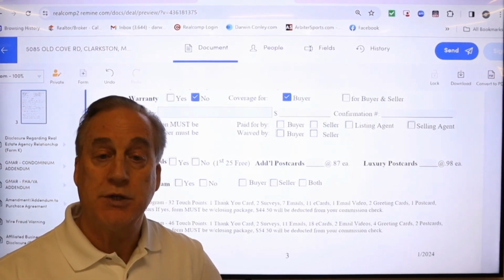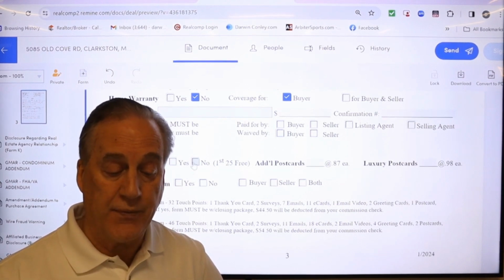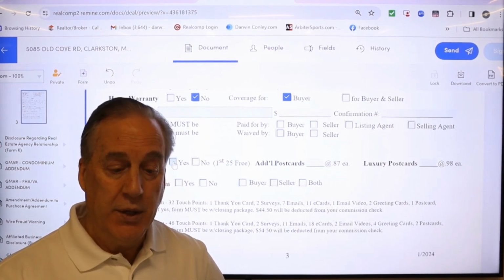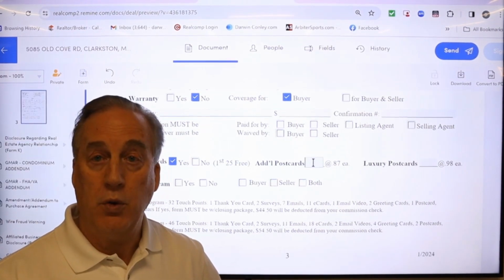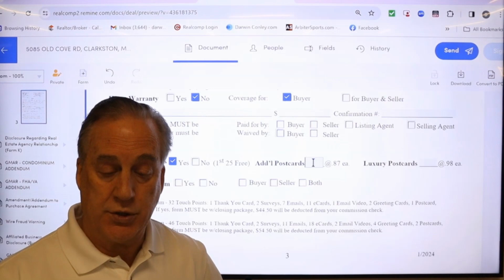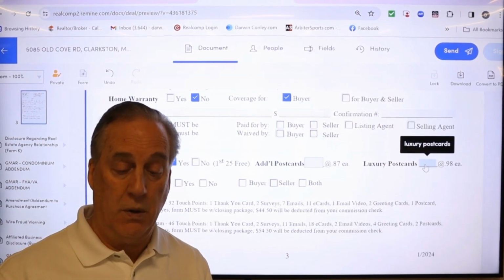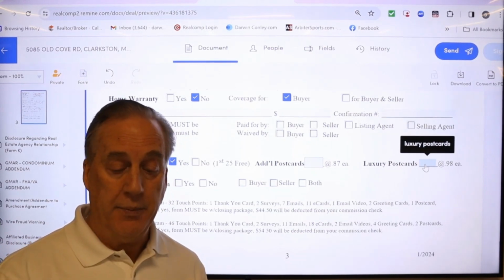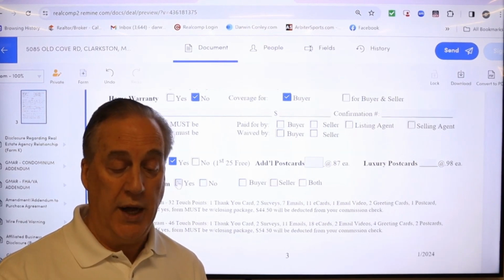You have the just sold postcards now. Again, 25 of these will go out free, just like when I discussed it on the listing. You are almost always going to take those 25, and then it's just a matter of how many more you want at 87 cents each. If you want the luxury postcards going out for the just sold, they're a little bit more, a little bit larger, but put in how many of those you would want.